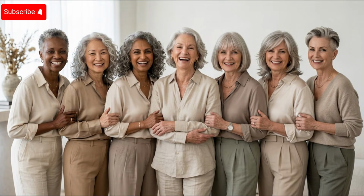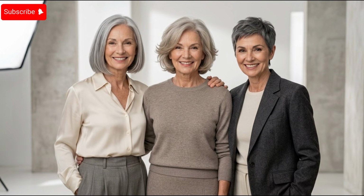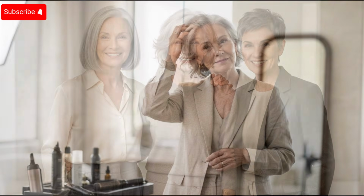This list pulls from what actually works for real women over 60. Not trendy styles built for someone 30 years younger, but timeless, elegant cuts designed specifically for the woman you are today. Whether you love a sleek bob, crave soft layers, or want something a little bolder, there's a cut here built for you. Cut 1.